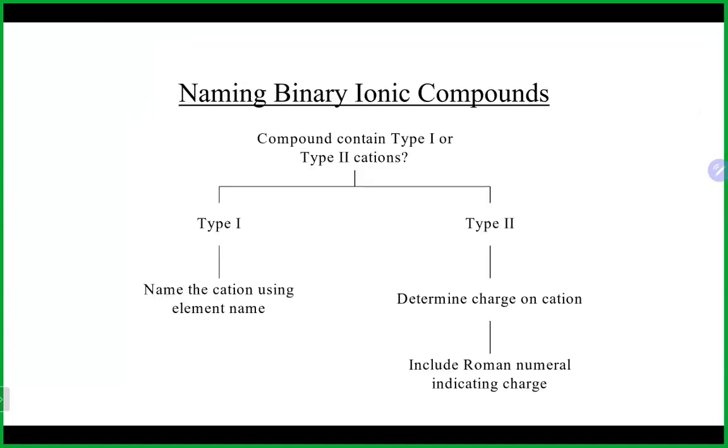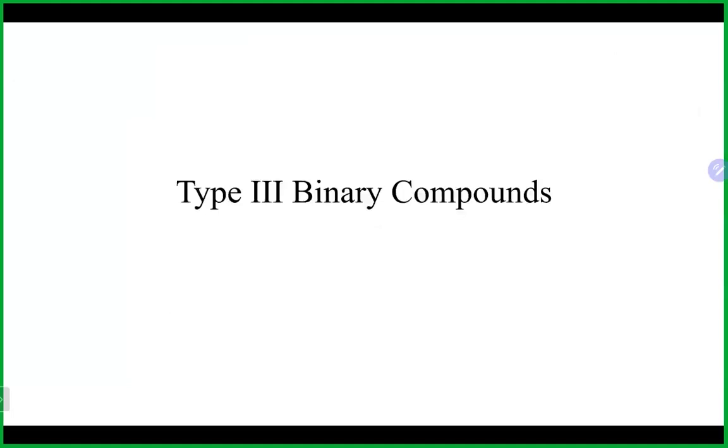All right, so here's a little decision tree in case you need help with the decision. We've been talking about don't use prefixes, don't use prefixes. Here's where we use prefixes. So this is where you should use prefixes when you name these things. And these are type 3 binary compounds. Binary just means there's 2 elements. But type 3 means it is 2 nonmetals together. And 2 nonmetals together means we're going to be sharing electrons. And this is really the place where we actually do use prefixes.